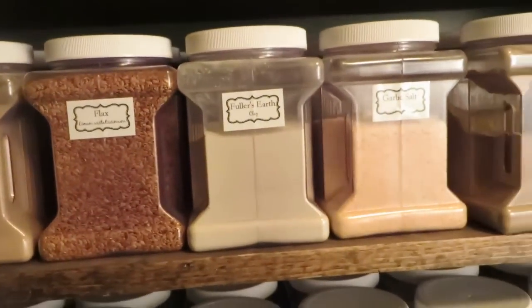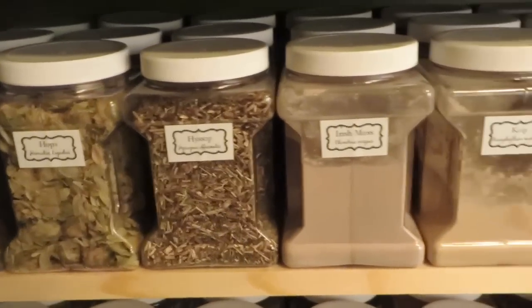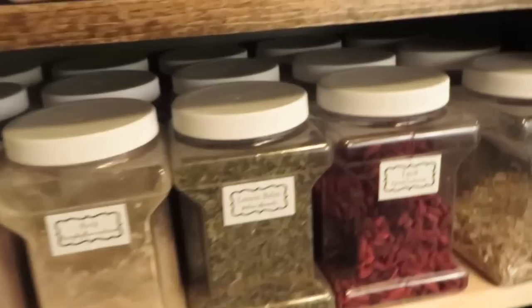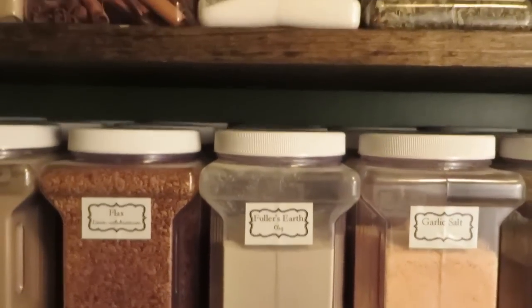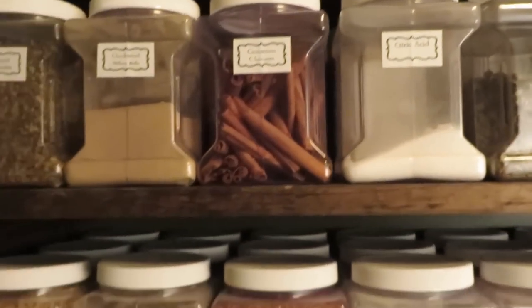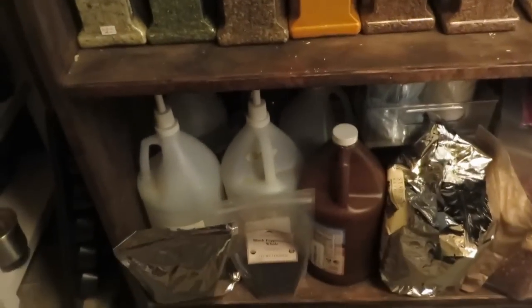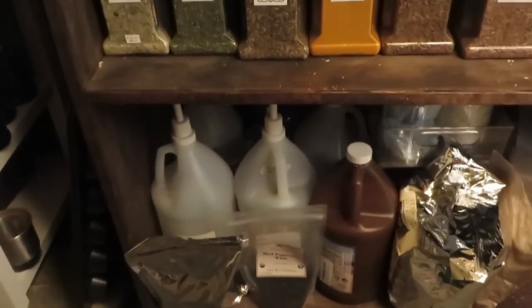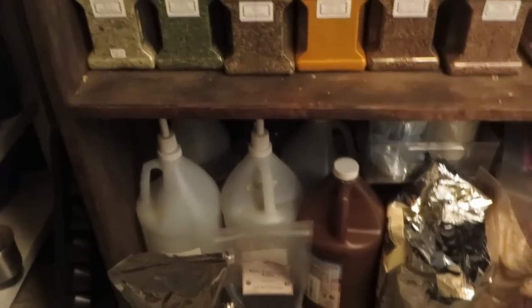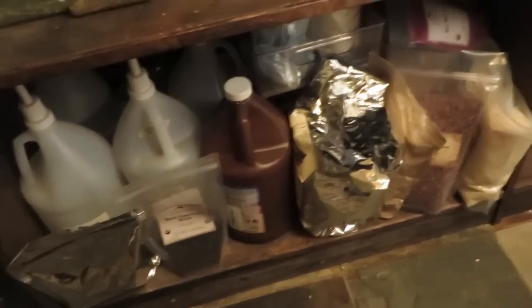I finally did that one day so that I could find stuff easier, because when you're looking for something and there's this many, it can be very difficult to find what you want. I've been slowly collecting herbs for probably 6 years, and I've got this giant collection now. And then underneath I keep vodka and glycerin and aloe vera gel and things like that I use for making herbal preparations.